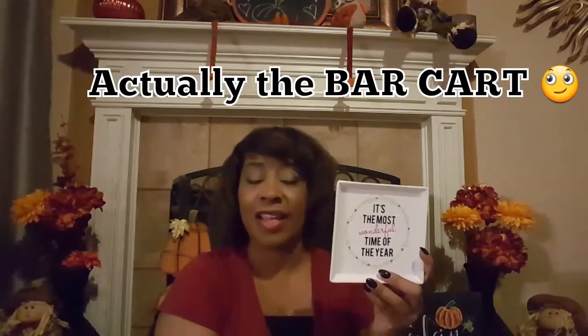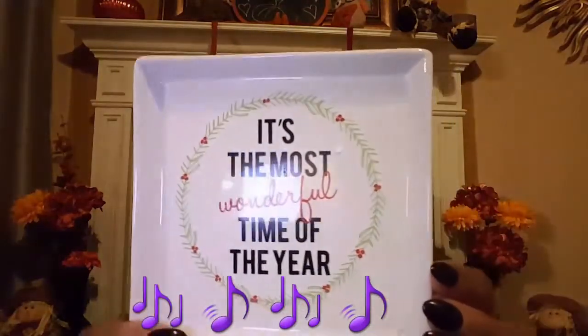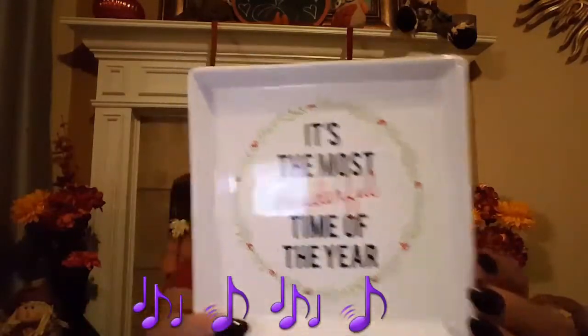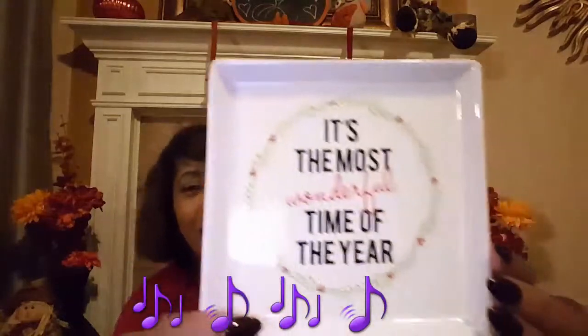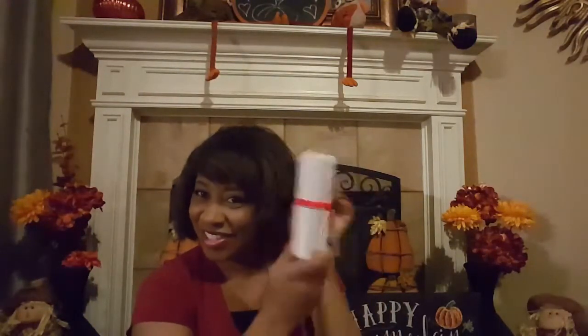So I think I'm going to do a Grinch green type of motif on my coffee bar, which is in the same area that I'm going to do my Grinch green tree. So I think this will be really neat because it has the green in it. And I love the saying, it's the most wonderful time of the year. Y'all know I can't sing at all, but I love this. So instead of just buying one set of two, I bought two sets of two. Yay! Because I might want to do something different with it. So yeah, I got that from Target.